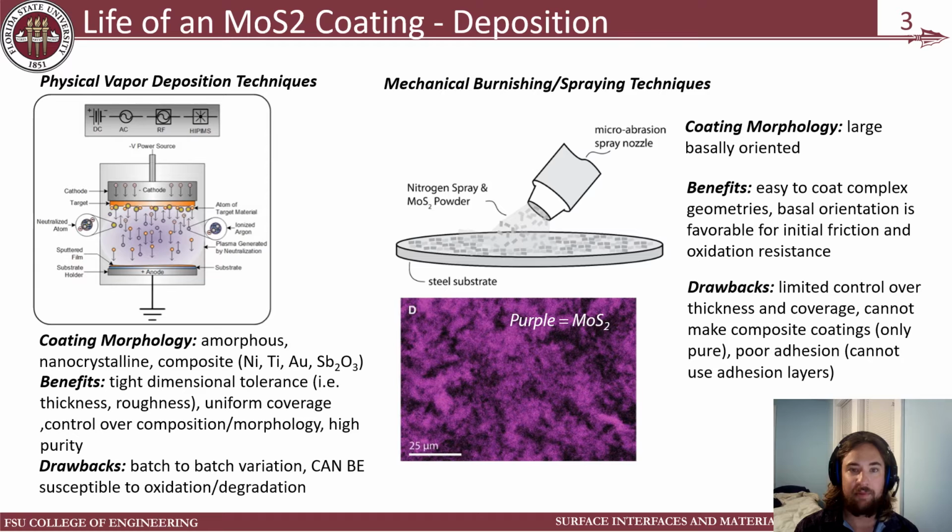The major drawback of this technique is that there's really limited control over thickness and coverage. We can see here in this EDS image where the purple is MoS2, we can see how uneven the coverage is. Additionally, these coatings typically have poor adhesion, and you can typically not use adhesion layers.